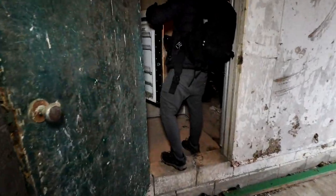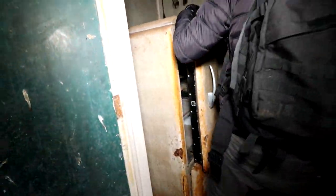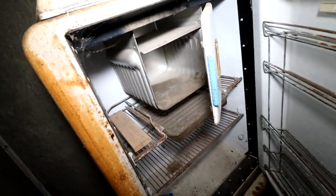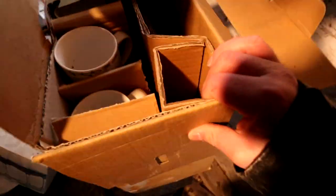Oh, you gotta love this. The natural fridge. This is like lead lined and everything too. This is like the ones they had in the 1950s. That's pretty cool. Maybe even earlier. Look at this. It looks like it's never even been taken out of the box. That's cool. What the hell is this?